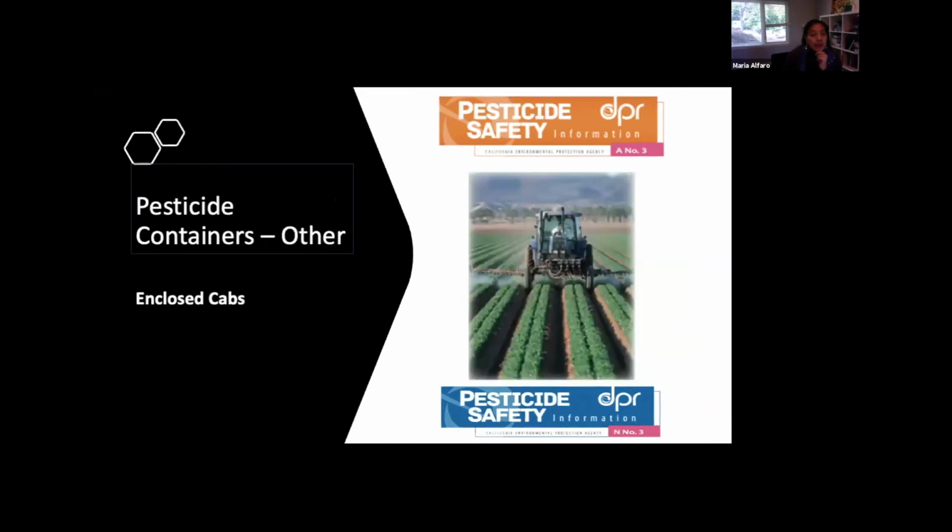And lastly, we have enclosed cabs. These are also considered a container because it is protecting you from the pesticides. An enclosed cab can be a cockpit of an aircraft, a tractor or any other vehicle with windows and doors that can close. And it must protect you from touching anything outside that has pesticides on it, okay?